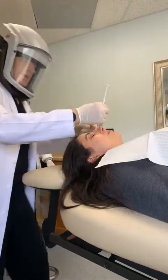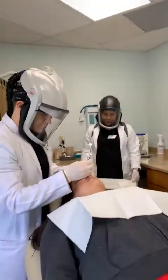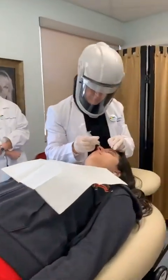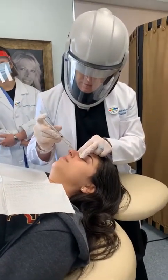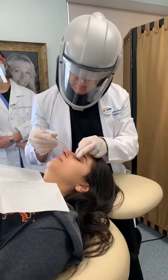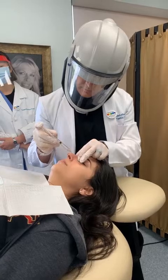I'm going to come from this side, Alex, if you want to come to the other side so you can see me better. Thank you. Pressure pinch, pressure pinch, pressure pinch. About 1/10 of a cc to 1/2 of a tenth of a cc with each pass that I make. Little pinch there, not too bad. Not too bad at all.